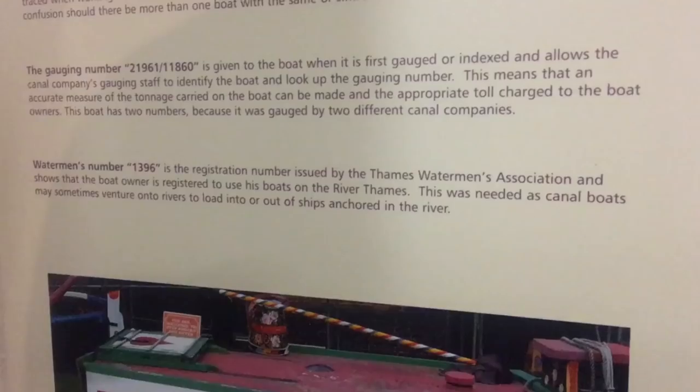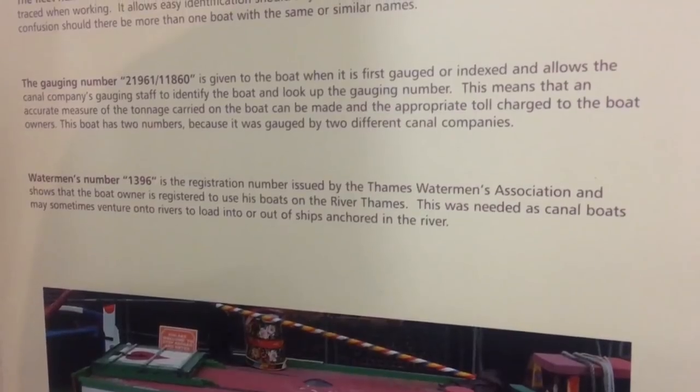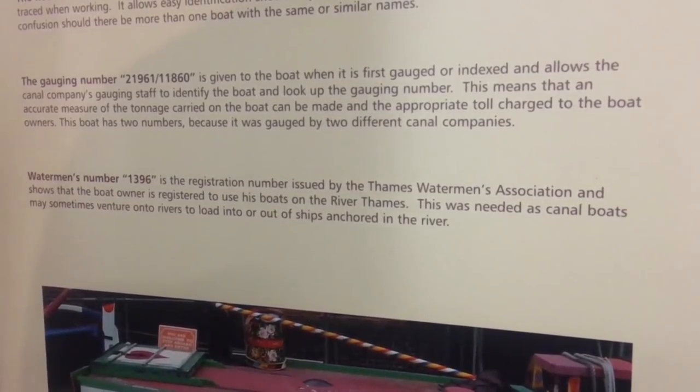Yeah, so Perseverance, which our boat may be named after, because we also realized while looking at one thing that the 1900 on the boat may actually be the Thames Watermen's Association registry number, although that is so long defunct that it doesn't really make a lot of sense. Especially because it was defunct way before this boat was created. Just might have been a nod to it or something.